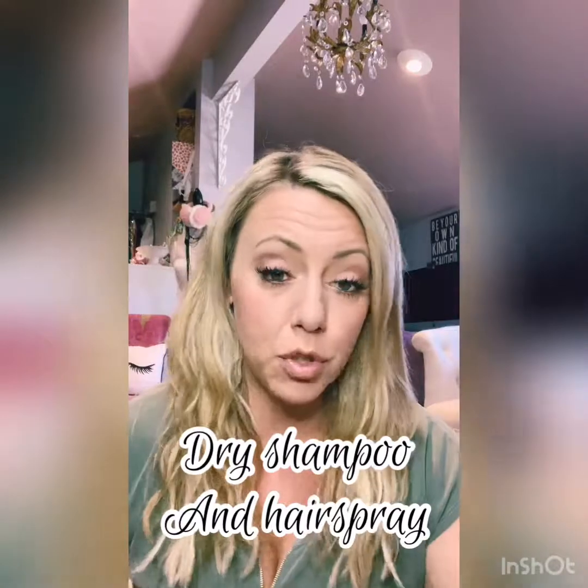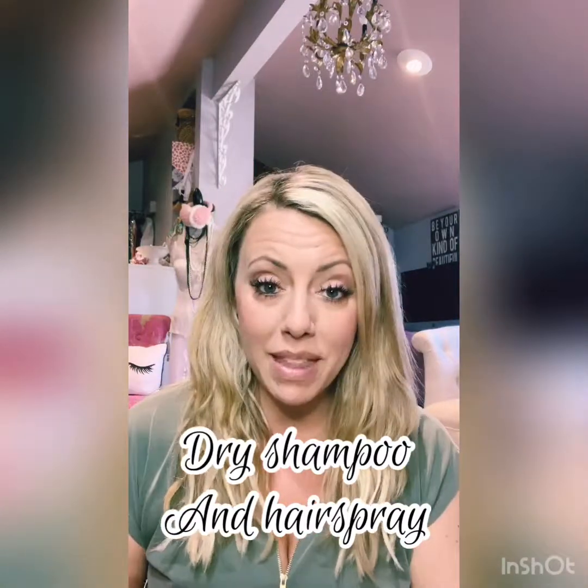Now, one of the brand new products in the flash sale is the texturizing spray. I don't have that yet, but what I do to make my hair feel like it's sort of second day dirty is I'll add a little bit of hairspray and a little bit of dry shampoo to give me that texture, especially at my base. So I'm going to put that in.